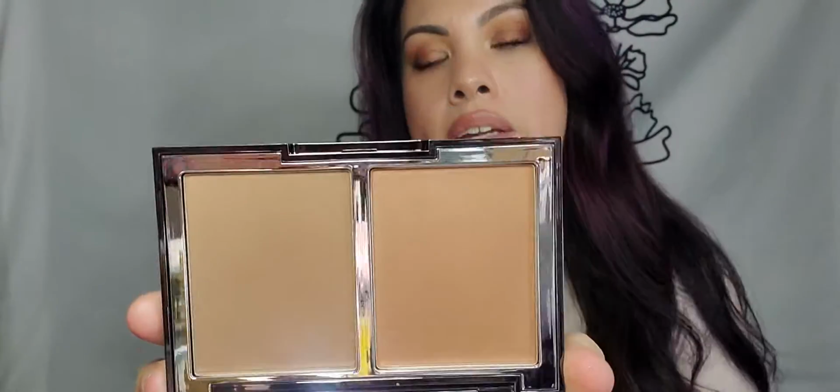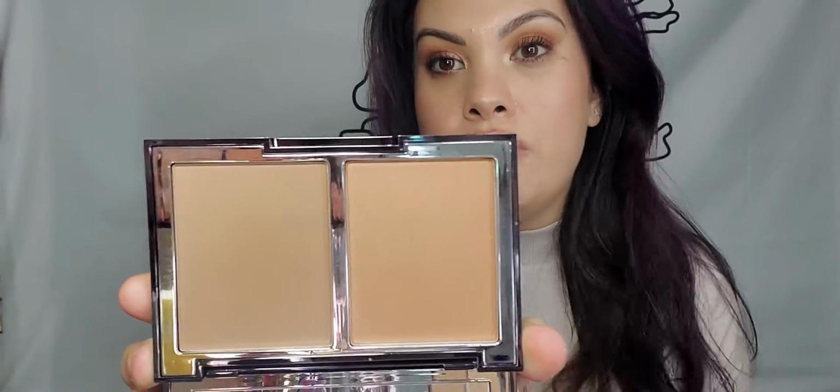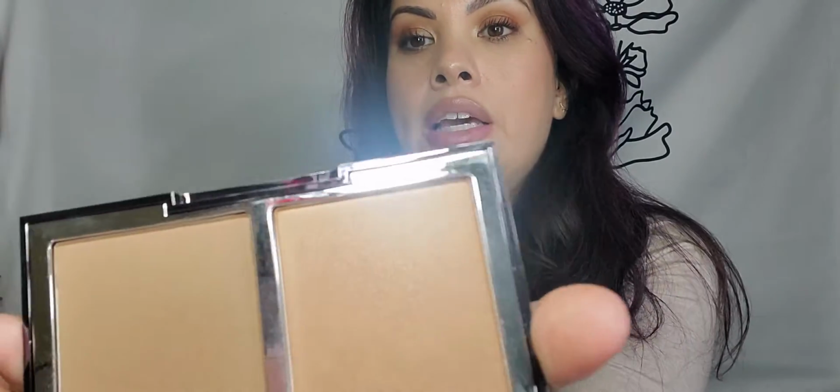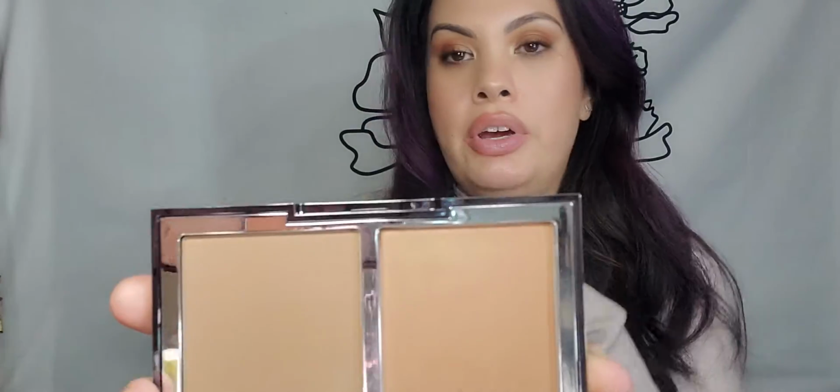It has two colors. I did get the medium one because I'm light to medium, and I just felt like it would be a better fit for me. I did want to sit with you guys and try these on. This one over here is a little bit better for contour, and this one over here is a little better for bronzer. So let's find a bronzer brush. Okay, so I'm gonna go in just into the bronzer alone, so this side right here.